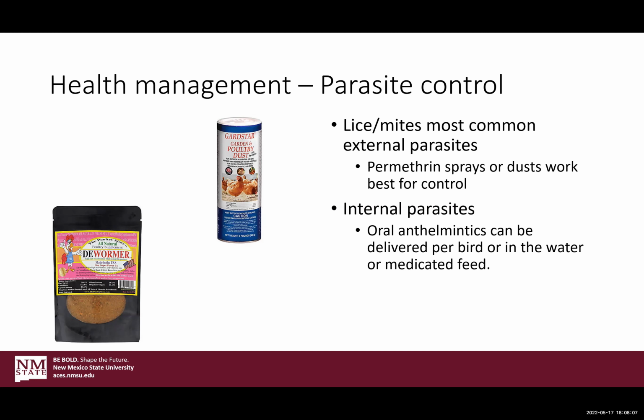I would do that maybe once a year, maybe twice. We live in pretty arid country where internal parasites shouldn't be a problem, but if they're in confinement quite a little and the pens aren't really cleaned as well as maybe they should be, having a good parasite control program is probably a good idea.